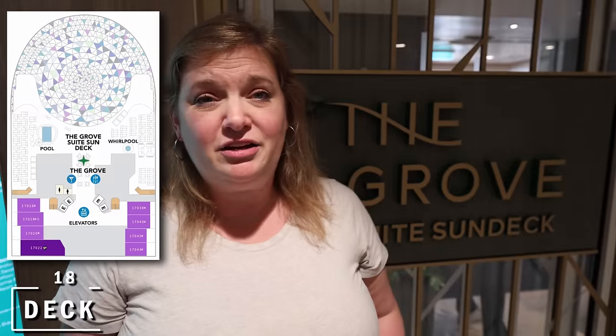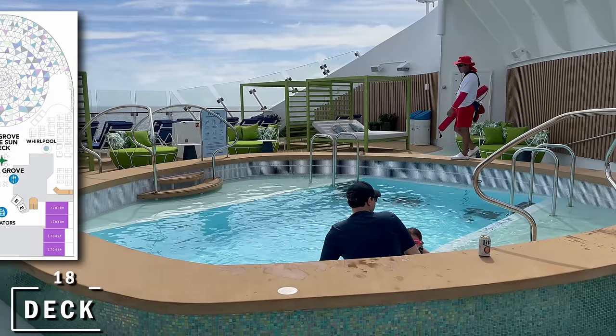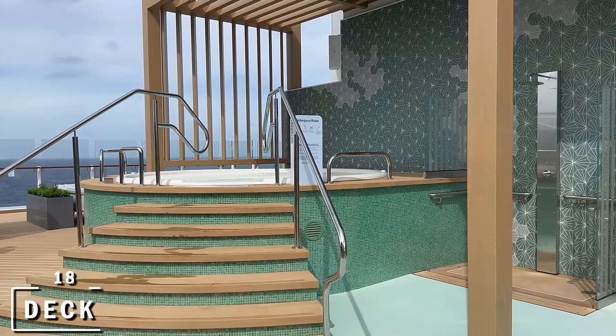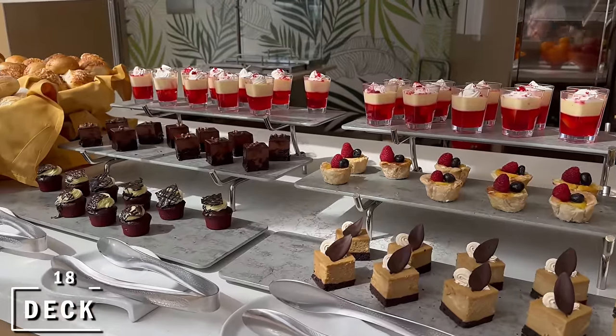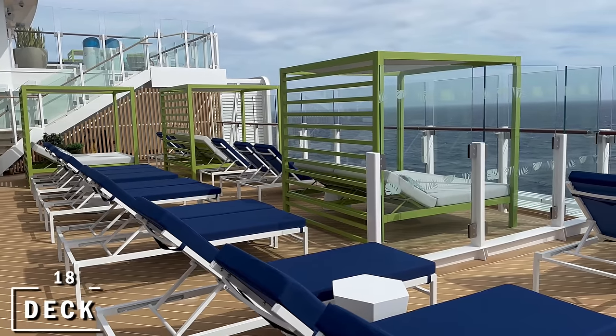One area that's completely new to Icon of the Seas is the Grove. This is the suites-only area. There's a pool, hot tubs, a special buffet outside, lots of loungers, only for suites guests, and the suites on the ship make up about 10% of the cabins.